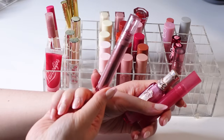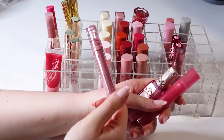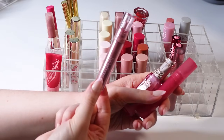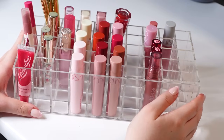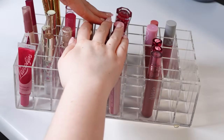I hope they still make these, but this is the glossy layer fixing tint. I specifically have the shade Rosy Nude and I love it. I really, really like this. This has been a sleeper hit, if you will, for me this year. And then as you can see, this section here is basically all Romand lip products.